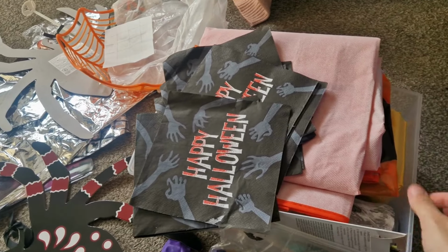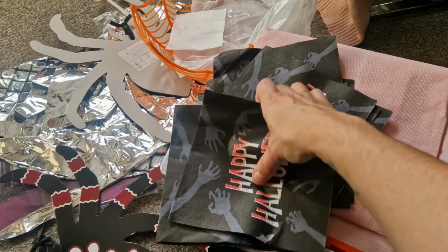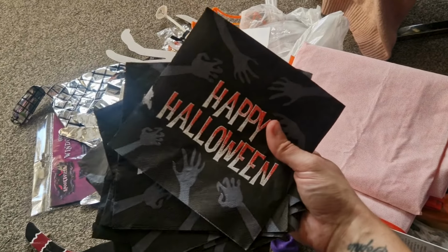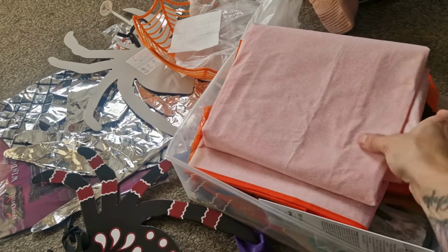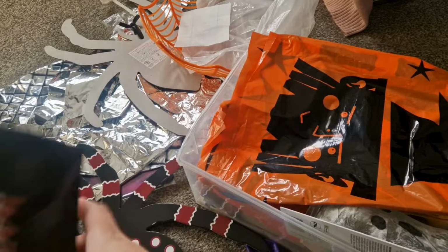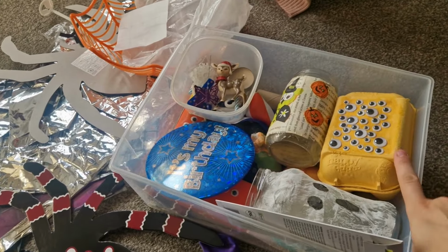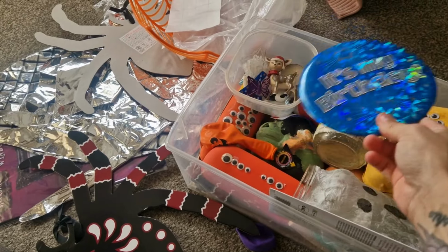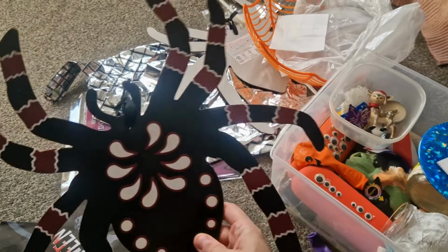I also have a tub of decorations, party stuff that I keep. These napkins I've had for years because we only use a couple on Halloween night. So yeah, I keep them. I have things I like to reuse, tablecloths, Halloween decorations that I bring out year after year. Most of them have been made by my children. Badge that comes out year after year. Halloween decorations that we can keep.